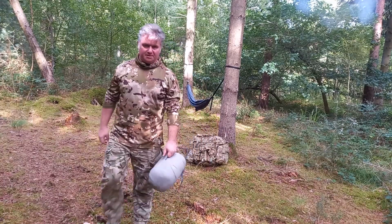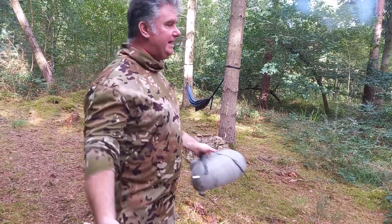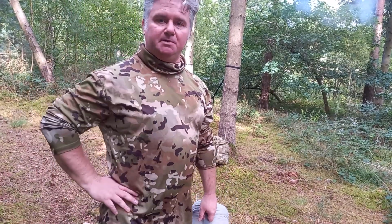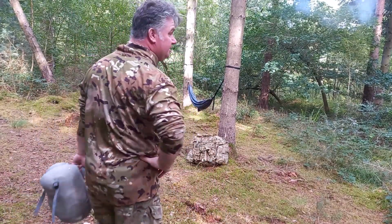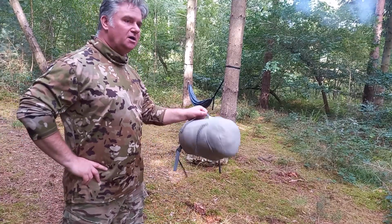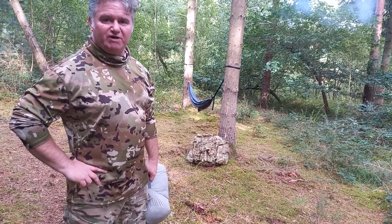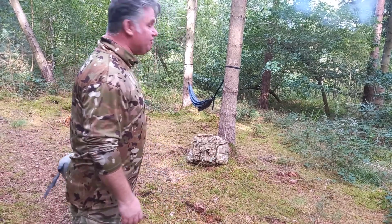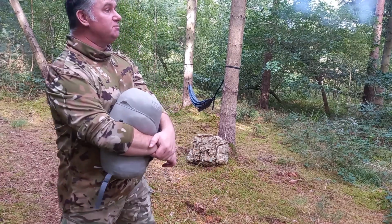How you doing, all? Welcome to my woodland glade. Nearly mid-September, and autumn's not quite kicked in yet. We've had about a week's worth of rain. The sphagnum moss, as you can see, is starting to go green again, and there's no autumn colours yet.